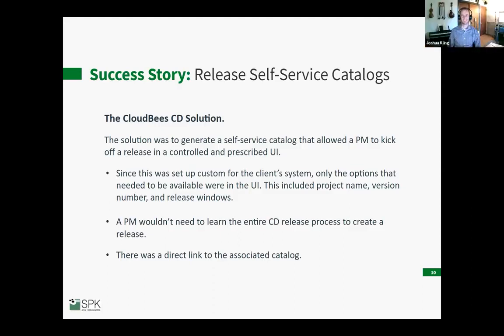Yeah. But anyway, self-service catalog, an absolutely critical feature and absolutely necessary. Yep, and it's a powerful feature we use with almost every client, I would say. It can do so much. We've used it to generate configs. We've used it to kick off releases like this, make new pipelines, do things that are completely unrelated to CloudBees CD just because it's easy to do in a self-service catalog.